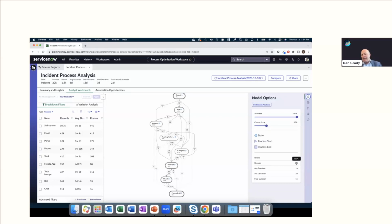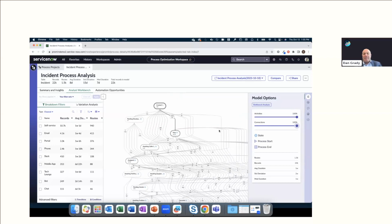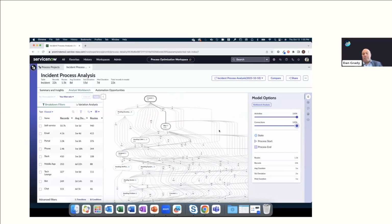So what we've got is our 22,000 incidents, on average one week and one day to get to closure, and then these 1,500 routes that I keep talking about. And you might be saying to yourself, whoa, hold on, Dan. That doesn't look like 1,500 routes. And you'd be right, because by default, we're just showing you the top 20%. But I could very quickly expand this out, and the map is going to get really messy really fast. And if there's anybody with the word governance or risk in their title, when they see a map like this, they get really scared, because each one of those individual lines is a potential risk exposure or non-conformant activity.